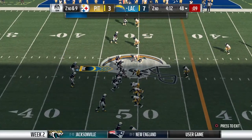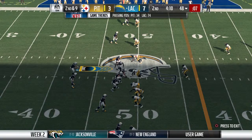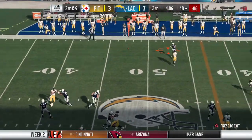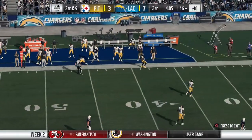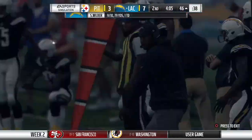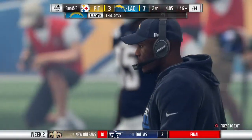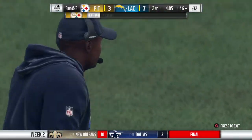I know most of the time when the ball's in the air, you're thinking wide receiver, tight end, but running backs, they can be a big part of any passing offense nowadays. And he will find his man on the outside. And he's able to take it across midfield before going out of bounds. That catch good for 5. It's 3rd down.